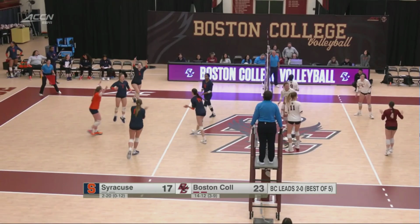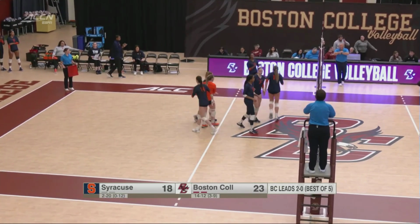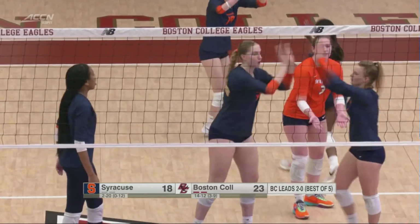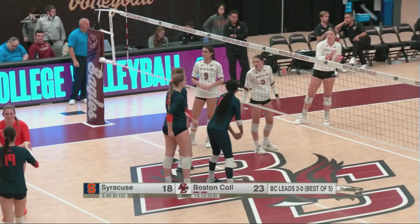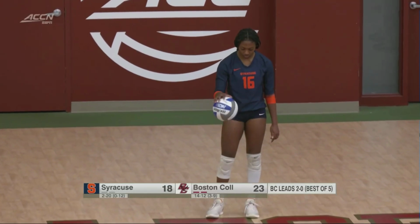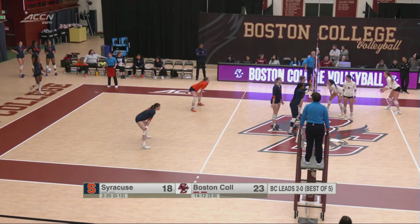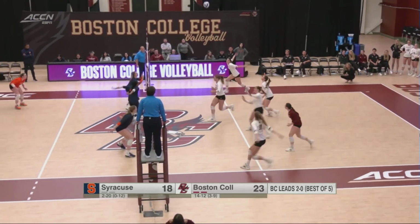Schroeder again into the net. So the run comes to an end for Schroeder, but Boston College now with a little bit of cushion here, trying to close this one out in straight sets over the Orange. We mentioned the return matchup, November 17th at Syracuse, in between a true home and home, which you don't see a lot of necessarily these days, but that's the case for BC with NC State. Game separated by a week.